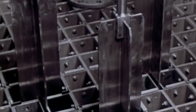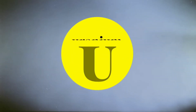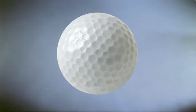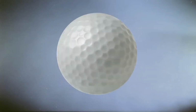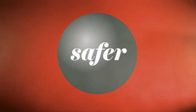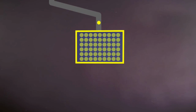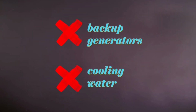Per Peterson is a nuclear engineer. He has produced a product called a fuel pebble, which contains uranium in a golf-ball-sized sphere, but is made up of a strong ceramic material which can withstand high temperatures. These fuel pebbles also cannot melt. If a power failure were to occur, these pebbles would simply empty out into a tank without causing any failures or any disasters.